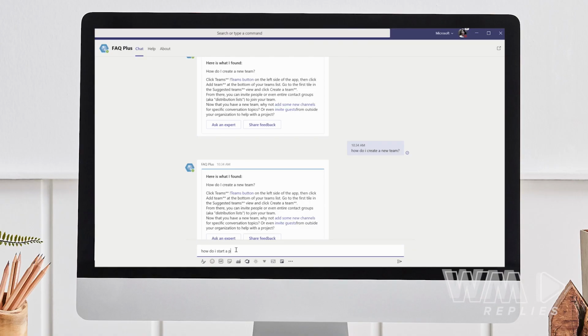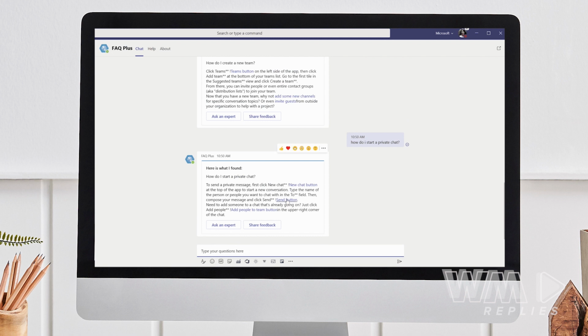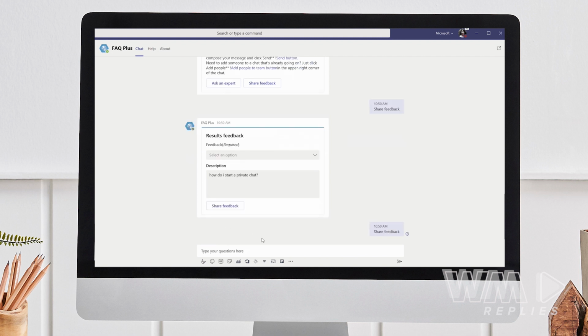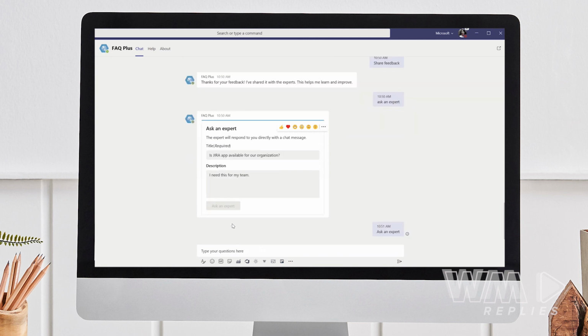FAQ Plus bot is a really good way of adding life to your frequently asked questions. With FAQ Plus, no longer do we need to have a list of questions where people are just scrolling through to see what people ask to see if they can find their answer. With FAQ Plus, your users can ask that question directly in the chat bar, and that bot is going to pull the correct answer through and give it to them straight away. So that much more succinct and relevant answers are coming through to the people as and when they need them.